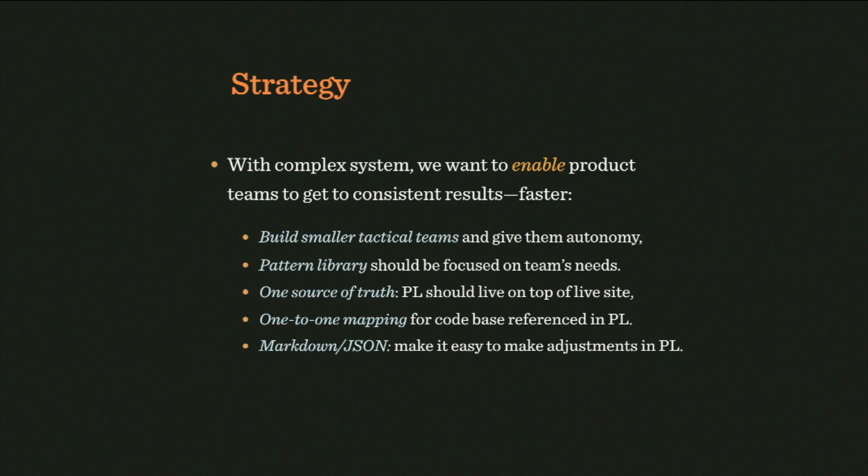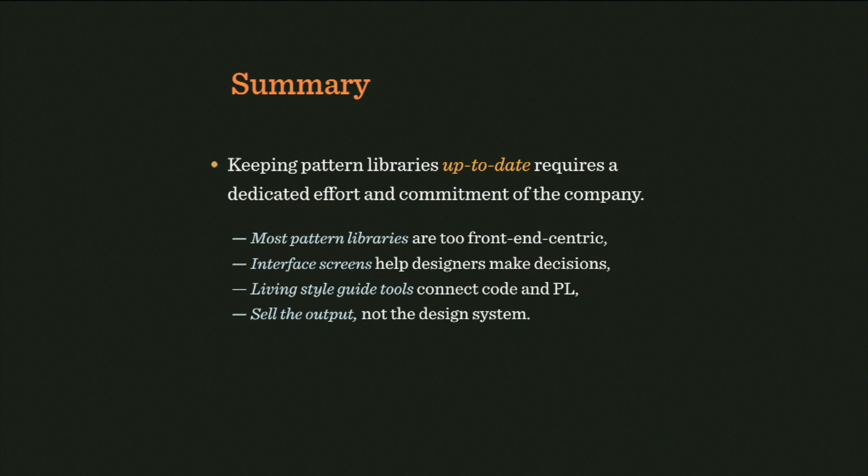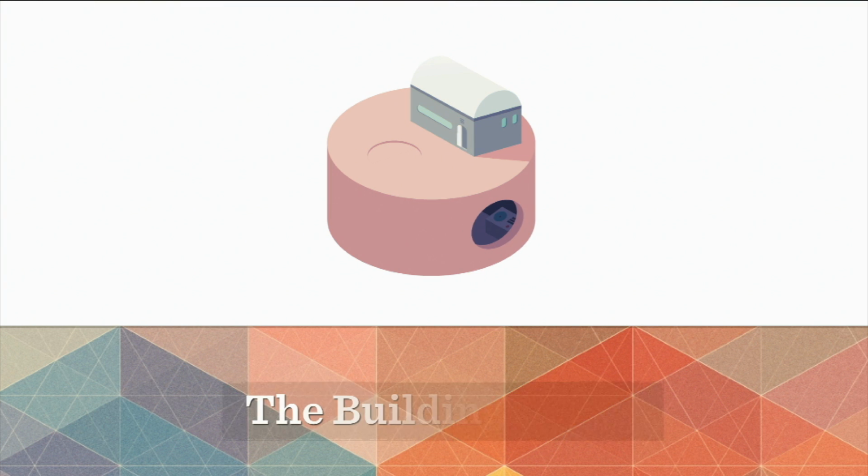So what really works then is to say one-to-one mapping for the components living in the code and living in the design, with Markdown or JSON to make fine adjustments in the configuration for every component. We build smaller teams, and we establish this one source of truth so we can propagate changes quite quickly. So that's pretty cool. However, it still leaves one thing not quite finished.